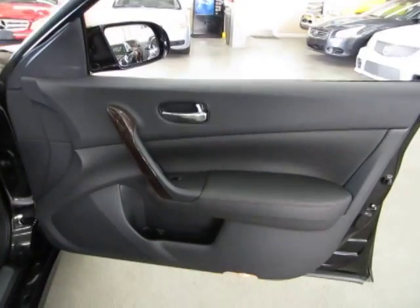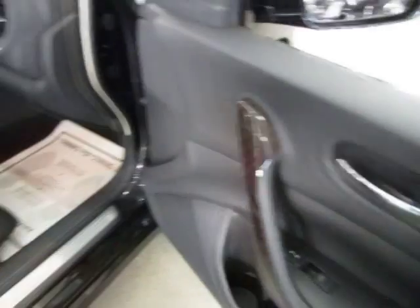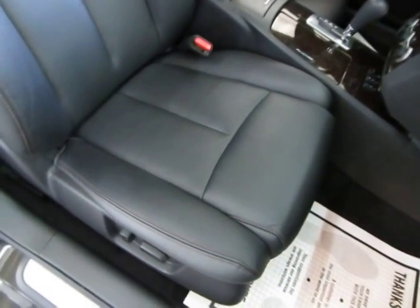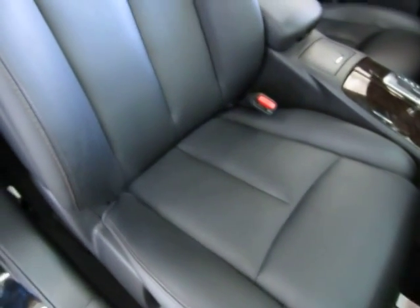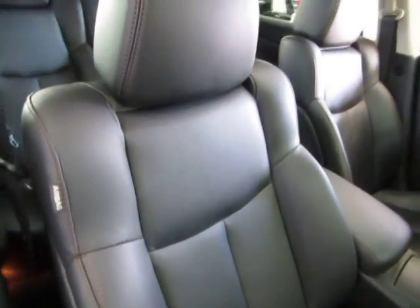Right front door panel, same way, all charcoal black with a wood trimming. Not only do you have a power seat and power recliner on the driver's side, but also, as you can see, on the passenger side. All right, let's pan over the passenger front seat before we conclude the video.